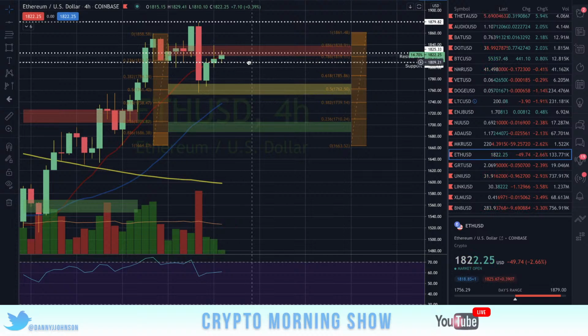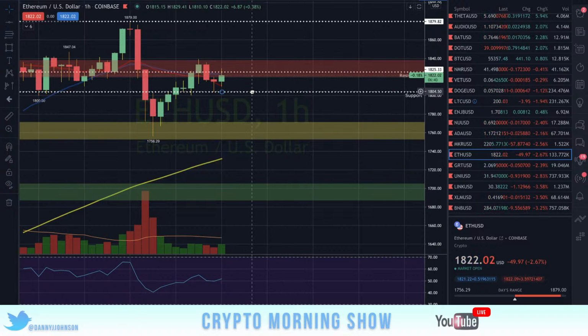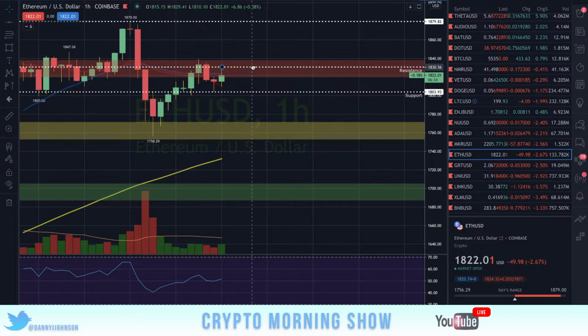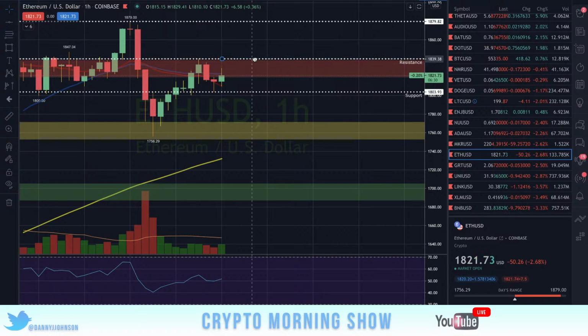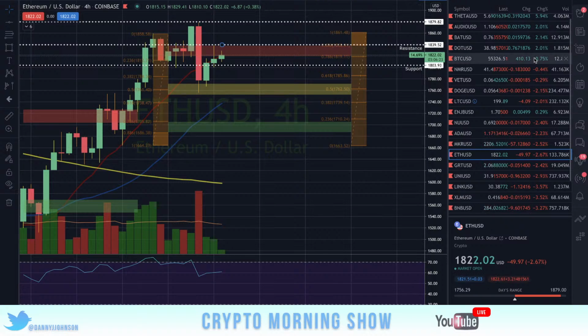So let's get your support levels. We'll zoom into the 1 hour. And there we go. Support at 1803.93. First level of resistance, once you get above that 26-day, is going to be right there at the 1839.52 for Ethereum, ETH USD.